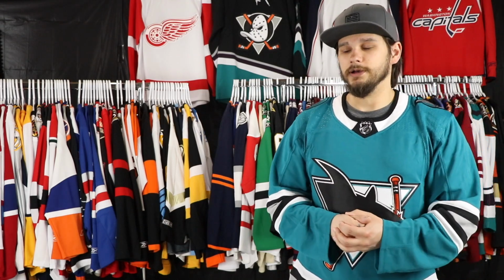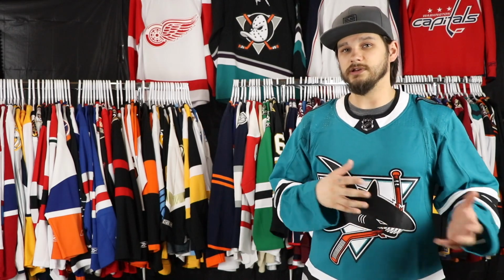But number 2. So for number 2, I'm taking the 2013 to 2017 road jersey, the one that I showed you with Donskoy on the back. I don't know what it is about that one, but I love it. Absolutely, incredibly just enthralled with it. It is amazing. It's the one that I wear the most out of any Sharks jerseys if I were to wear them.